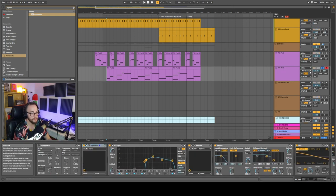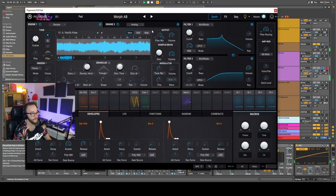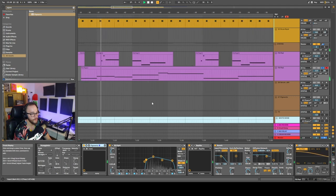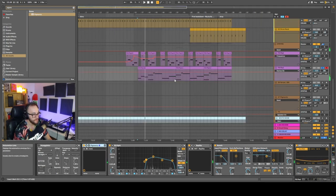Like, even if I change this preset, if I change that to something else, it still sounds great.